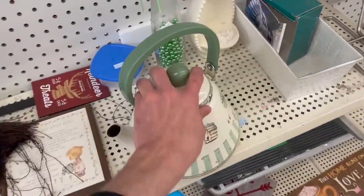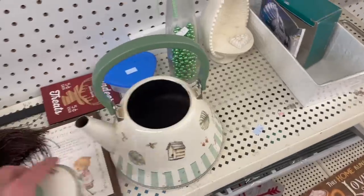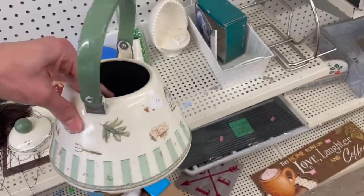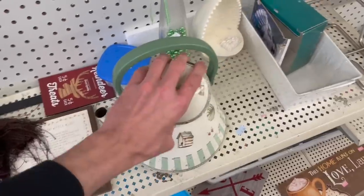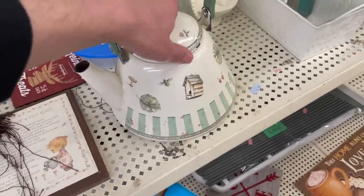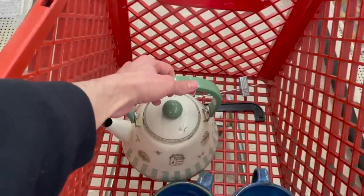Oh well. I'm wondering if this is Fulper. Teapot. If it is, I may. It looks like it would be. I'm gonna put that in and I'll research it later before I leave. Does that even go on there? Let me put it in, because that might be a rare Fulper piece for a teapot.